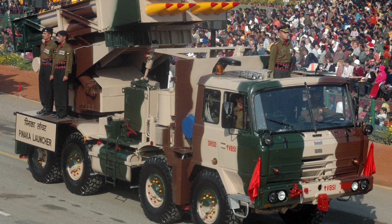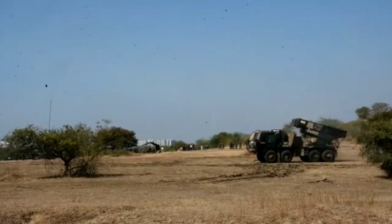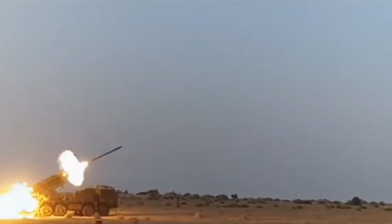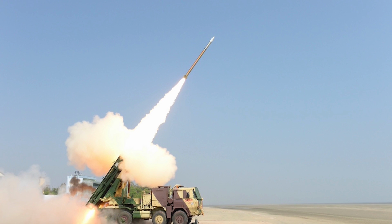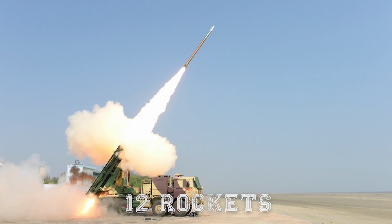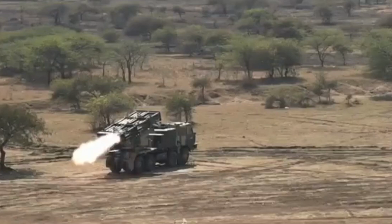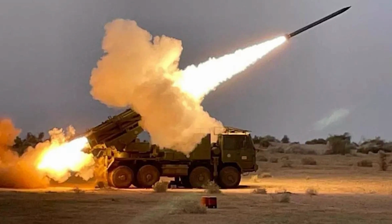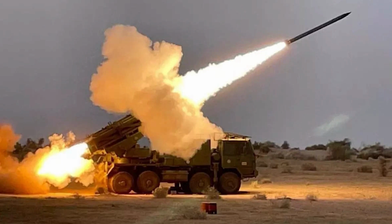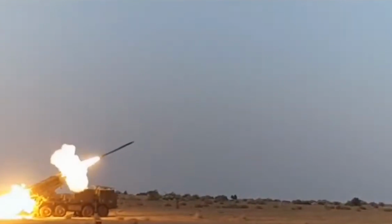The PINAKA system is based on the 8x8 vehicle. Each battery is composed of 6 launcher vehicles, 6 loader and replenishment vehicles, and 2 command post vehicles. Each launcher vehicle carries 2 pods, housing a total of 12 rockets. Each PINAKA rocket can carry a 220-pound or 100-kilogram payload for a range of 25 miles or 40 kilometers. The rockets can be fitted with a wide range of warheads, including pre-fragmented high-explosive, anti-tank bomblet, anti-tank minelet warhead, anti-personnel mines, incendiary, practice, and pilot shot.